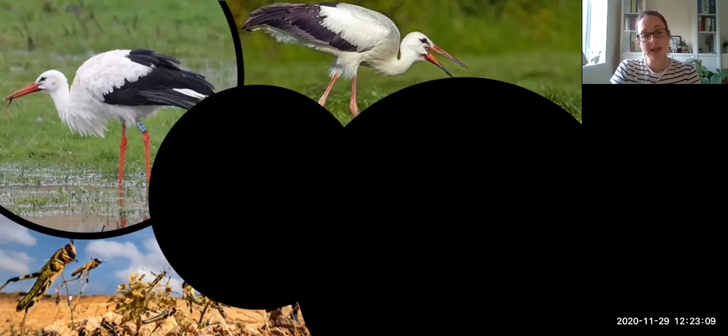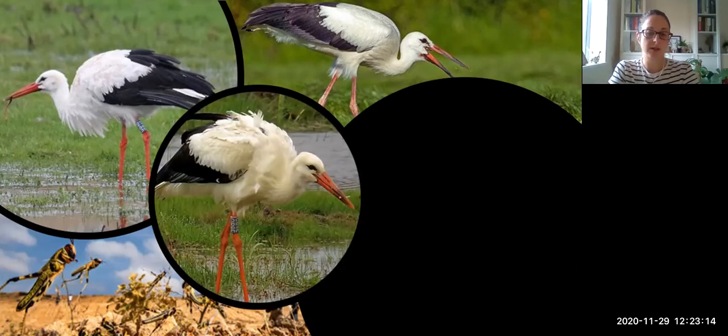But whilst they mainly focus on insects, they'll eat a wide variety of other species too, including fish, amphibians, reptiles and small mammals. And their hunting strategy is to just stalk through grassland. So they'll be wandering through the grassland or through wetlands, and basically just picking up anything that they come across.